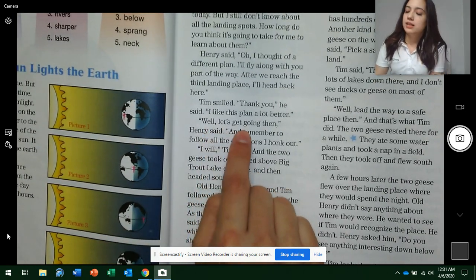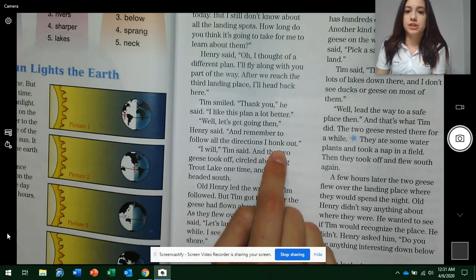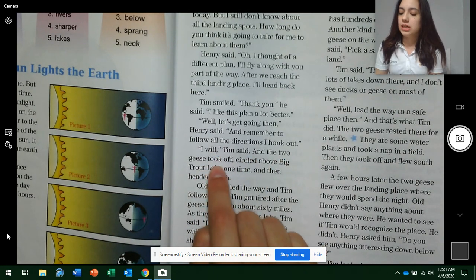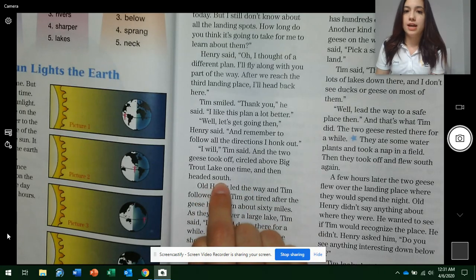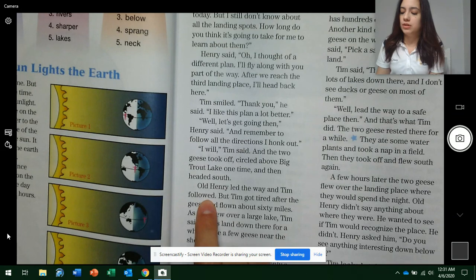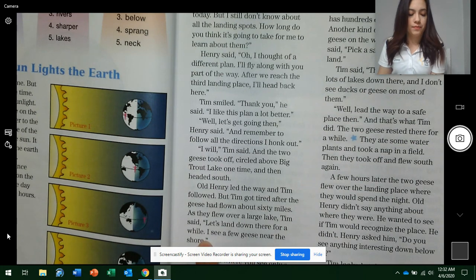Well, let's get going then, Henry said. And remember to follow all the directions I honk out. I will, Tim said, and the two geese took off, circled above Big Trout Lake one time, and then headed south. Old Henry led the way, and Tim followed, but Tim got tired after the geese had flown about 60 miles. As they flew over a large lake, Tim said, Let's land down there for a while. I see a few geese near the shore.